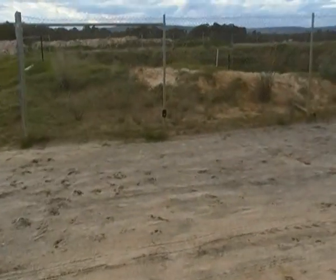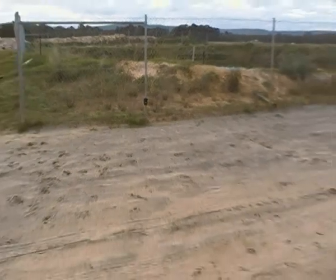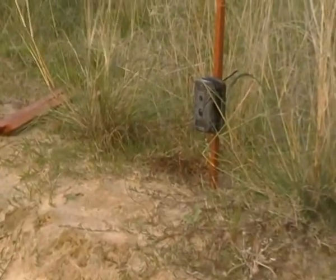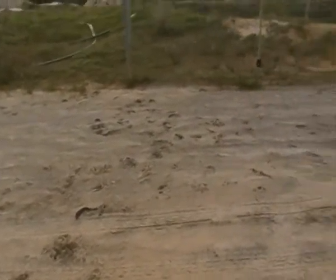So just to show you how cunning these animals are, there's camera one, and there's camera two, set to try and get anything that's coming through down this road. Last night these were set up. As you can see, there's a million billion prints here, but what looks like fresh from last night is this trackway here that goes along here.